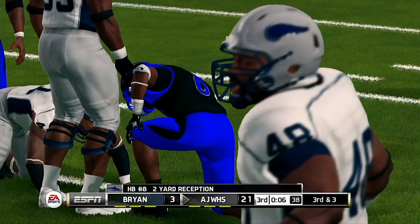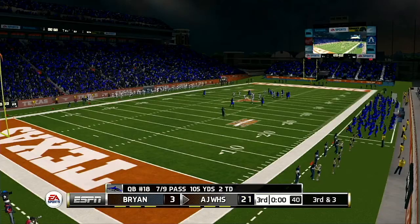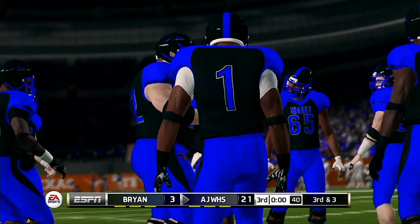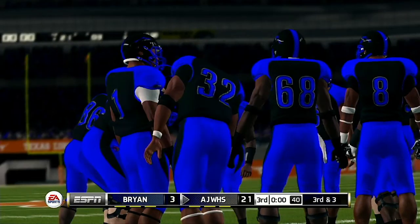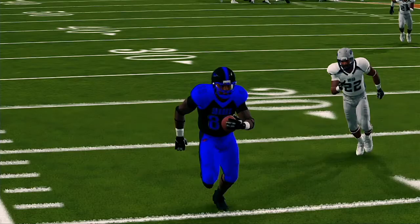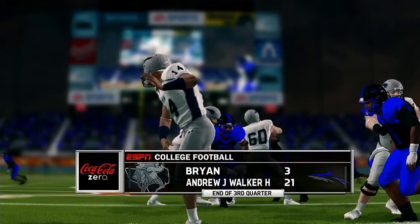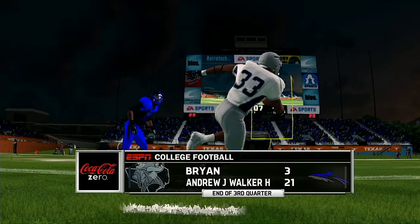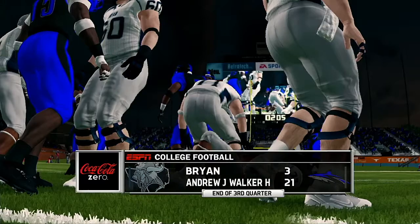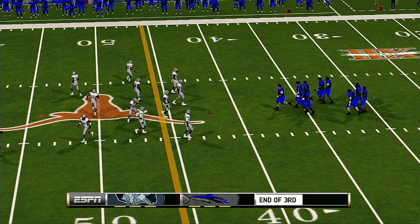Hit immediately. That makes it 3-3. One more quarter to play. The score here in Austin is the Sharks 21, the Vikings 3. Welcome back to the action here as we resume play in quarter number 4.